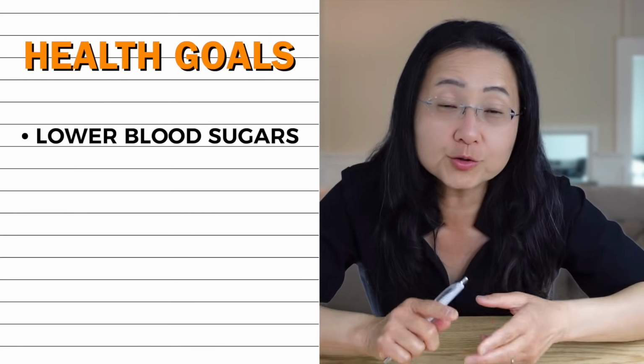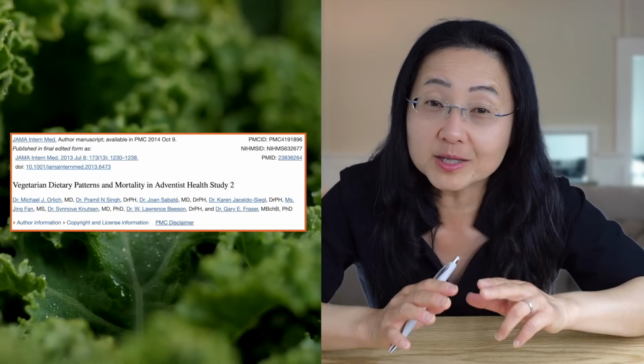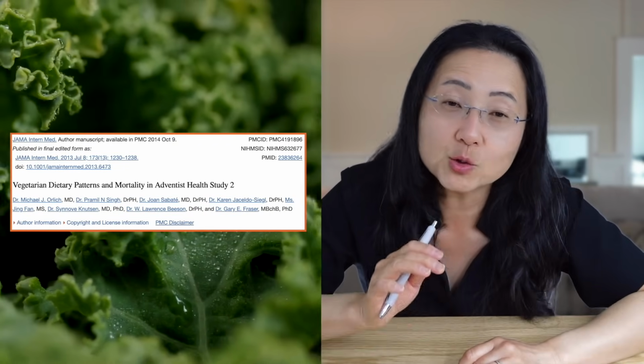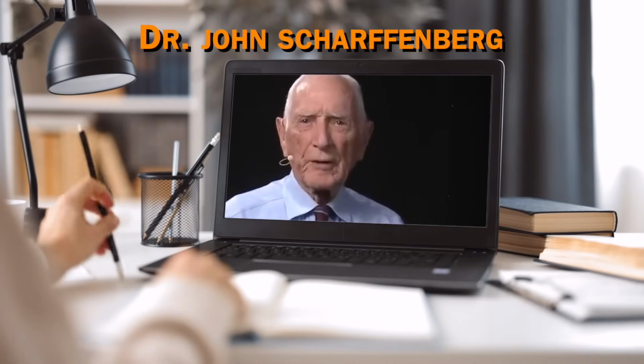And since 1974, over 22,000 Seventh-day Adventists have volunteered to be followed to see which diet is best to achieve different health goals like lower blood sugars, lower weight, and longevity. And those who ate plant-exclusive diets have lower blood sugars and lower weight. And there is no way to eat a plant-exclusive diet and exclude carbohydrates. It's not uncommon to meet centenarians like Dr. Scharfenberg, who is still actively teaching on social media. I really hope to meet him one day.